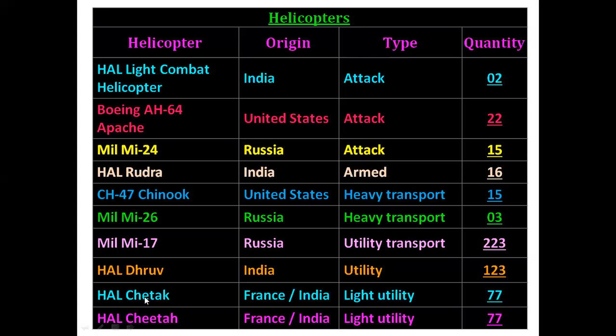But basically it is called Aerospatiale Alouette 3, that is the French name, right? That's the reason you can see who has been manufacturing it. No doubt it is being manufactured in India, but its origin is France, so it's a joint venture. To be more precise, it is known as SA 316, like 24, 26, 64, or 17. SA 316 was the series name of this helicopter.